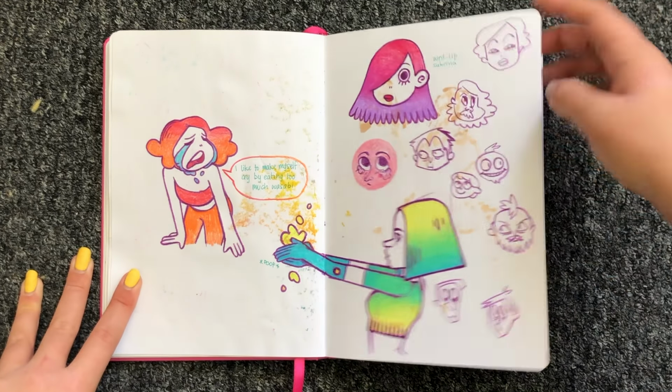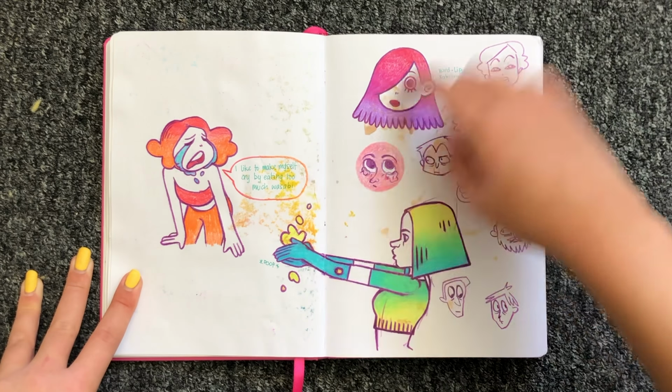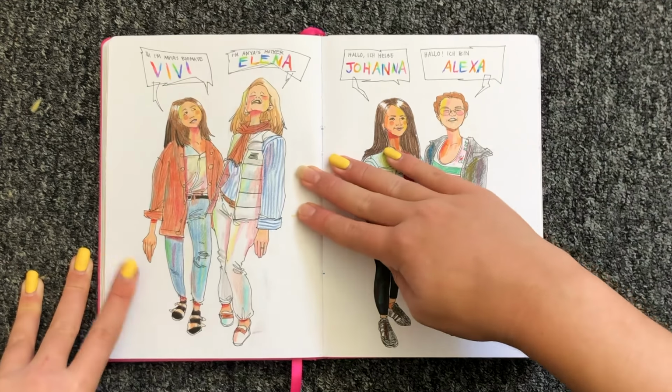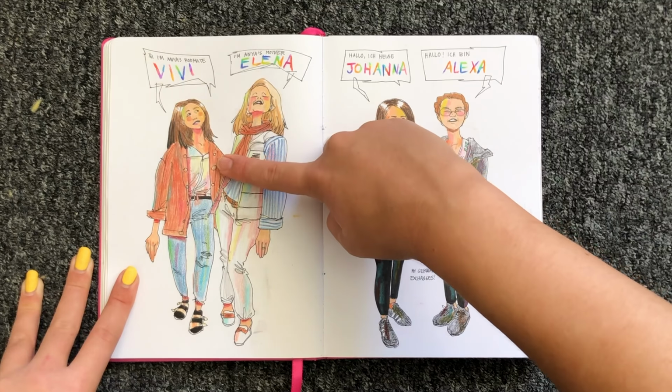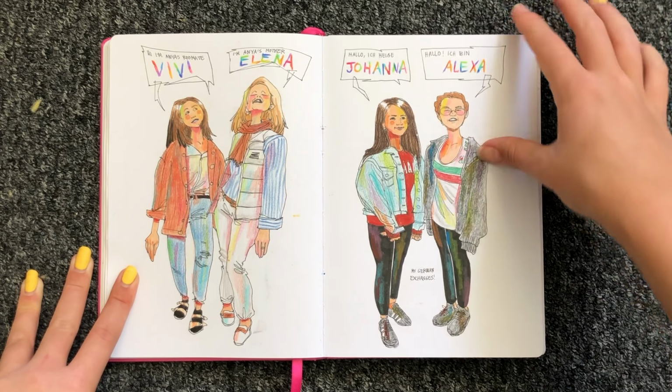Another random doodle page. And this is very true. I love mustard and wasabi, but I don't like hot and spicy things. Then this was one of my roommates I had at my school, my mum, and then my 2 German exchanges that I had at the start of the school year.